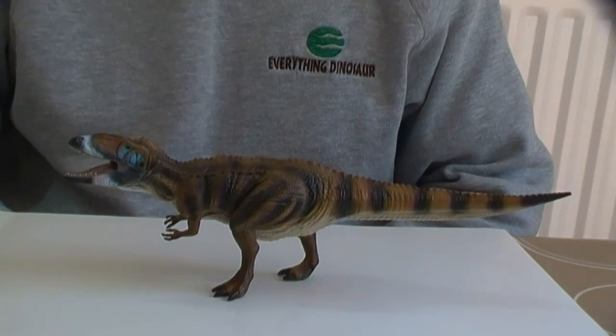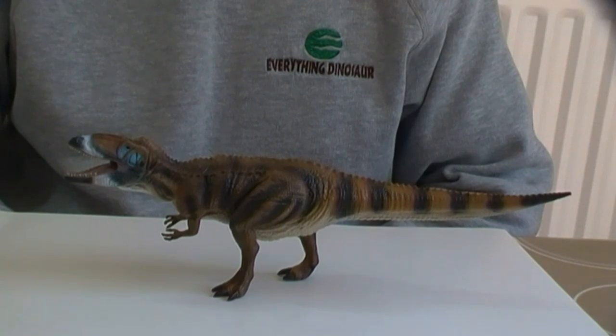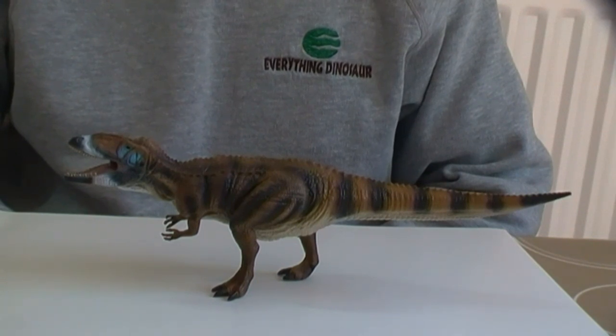So, let's jump straight in and talk about Carcharodontosaurus, which can lay claim to being one of the biggest terrestrial carnivores that ever lived. The first fossils of this dinosaur were discovered by a French-led expedition to Algeria back in 1925. Teeth and fragments of skull indicated that this was a carnivore, and a thigh bone discovered at the same locality suggested that this was a very large animal indeed.